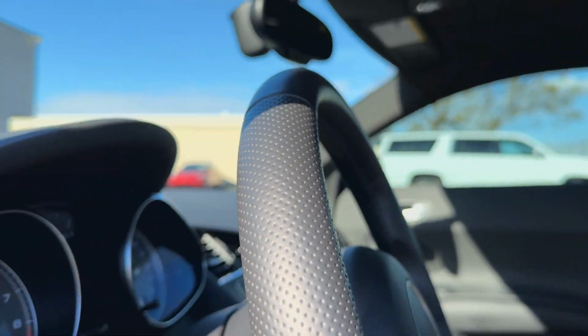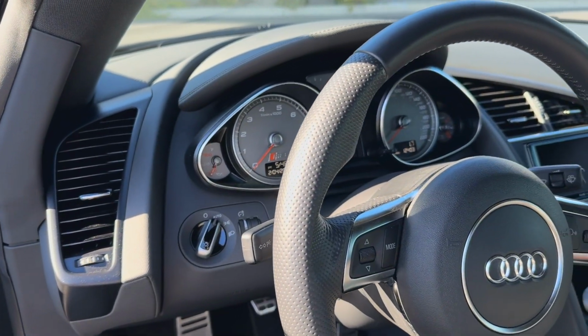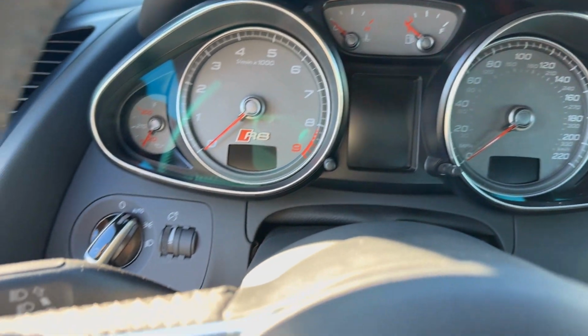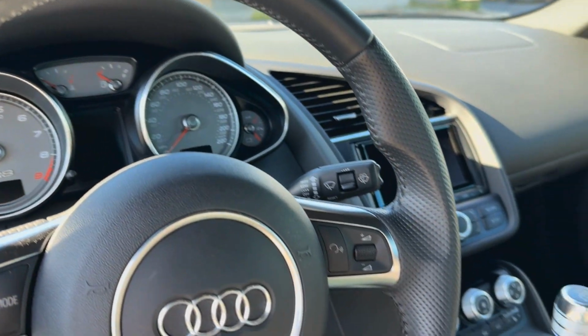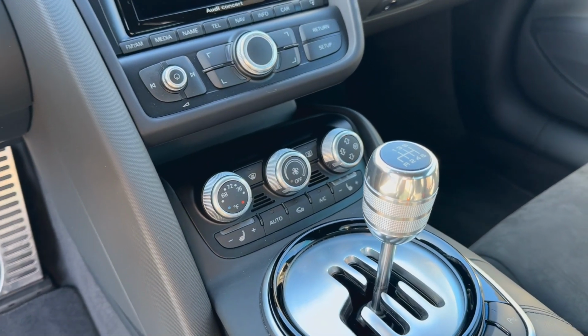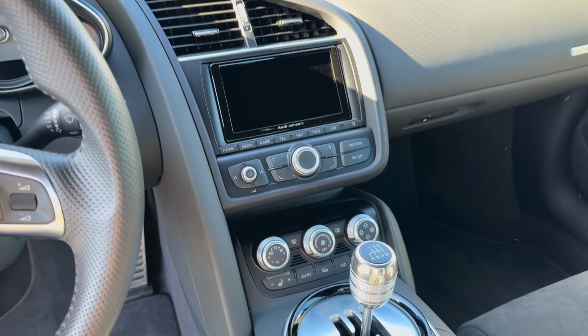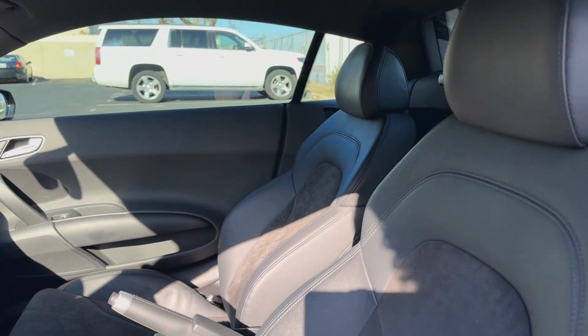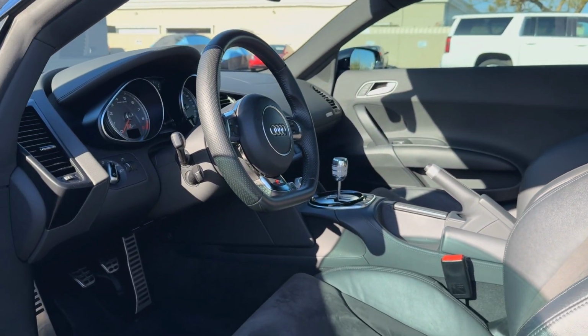It does have about 12,000 miles, as you'll see here on the tach. I just love the analog gauges here. The 2014 R8 was the last year you could get this gated manual. After that, 2015 and on, they moved over to just dual clutch transmission, so this is a special one.